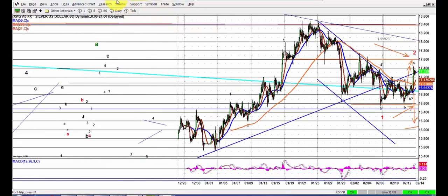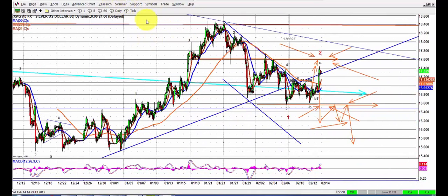So this is the short term, the 60 minutes. 1, 2, 3, 4, 5. That's our A. That's our B. Probably ended here or here. And I was calling for the short. You see my arrows, they're not from today. I told you I was expecting a run.